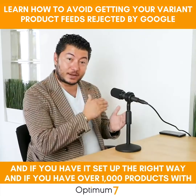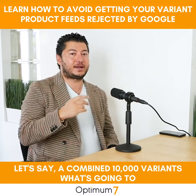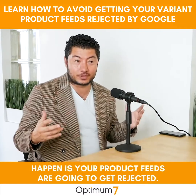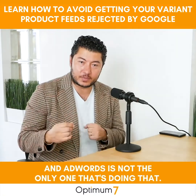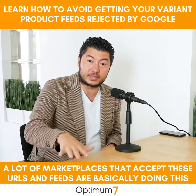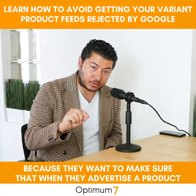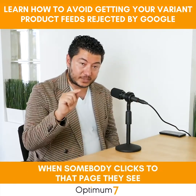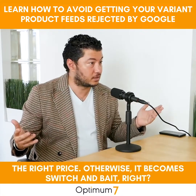And if you have it set up the right way, and if you have over 1,000 products with, let's say, a combined 10,000 variants, what's going to happen is your product feeds are going to get rejected. And AdWords is not the only one that's doing that. A lot of marketplaces that accept these URLs and feeds are basically doing this because they want to make sure that when they advertise a product and a price, or let's say a variant of a product and a price, when somebody clicks to that page, they see the right price. Otherwise, it becomes switch and bait.